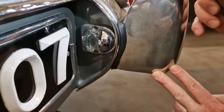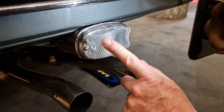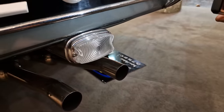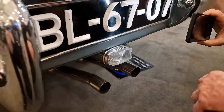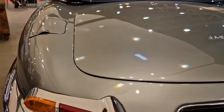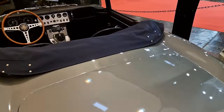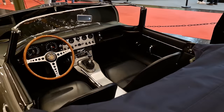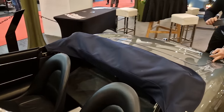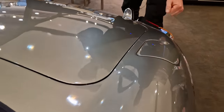So it still has a lot of original features. Let's see what that is. That is the original one, because the later ones have the E to be European conform. Pretty nice looking car here, it's stacking up. Look at the fit of the trunk, it's nice. It's very hard to get this fitted perfectly. You see how narrow the gaps are here? Try to get that fitted correctly. That's very hard.